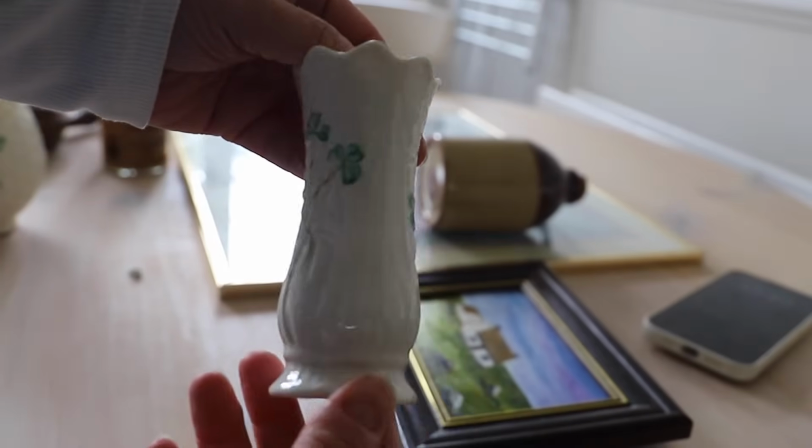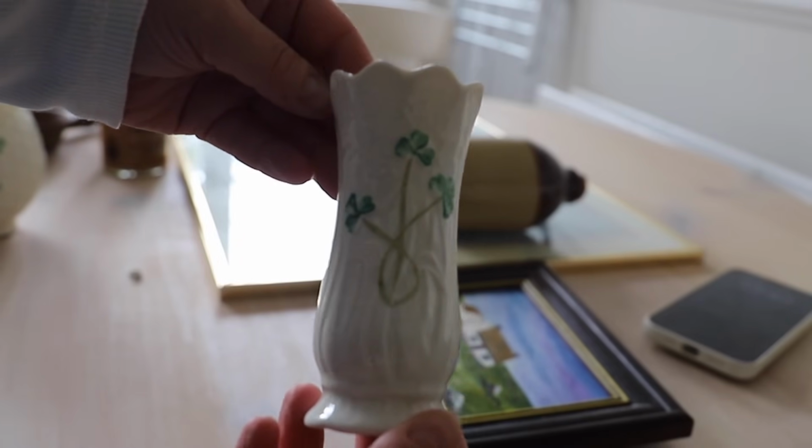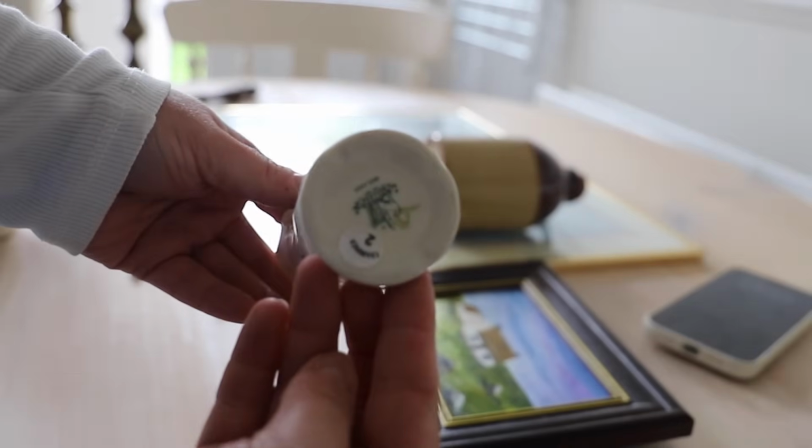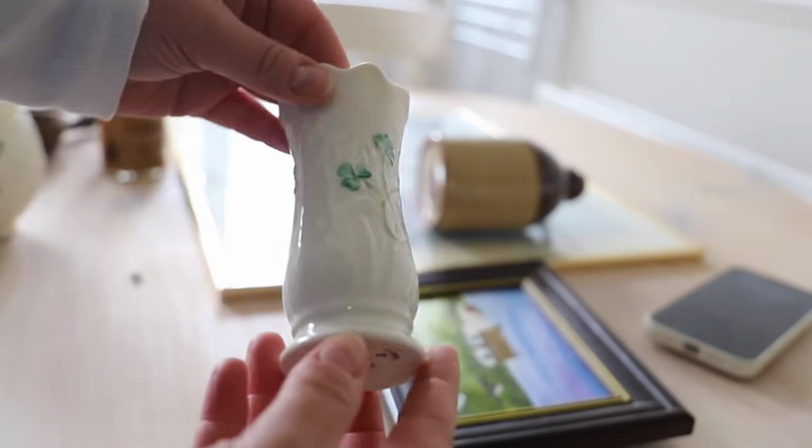The reason why I like these is because of the shamrock, and I just think they're really sweet. And I have a cat teapot. I must find it. It's in the living room in the cabinet with shamrocks on it. I don't think it's a Belleek.